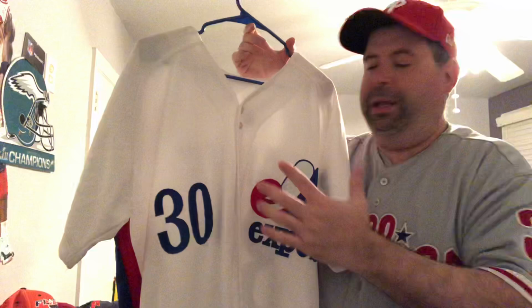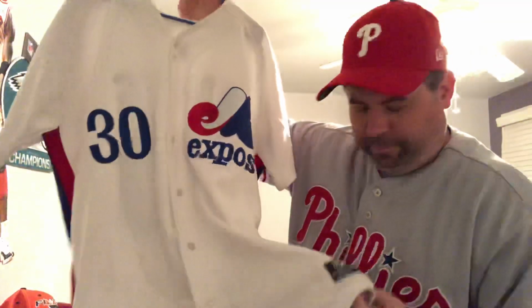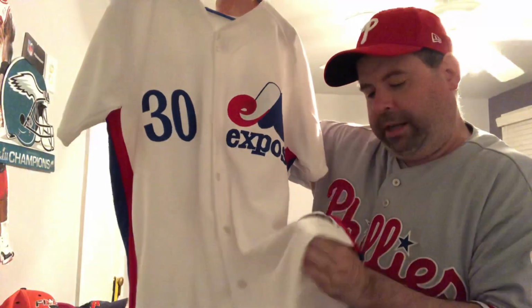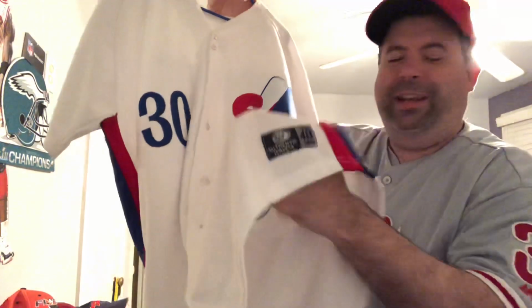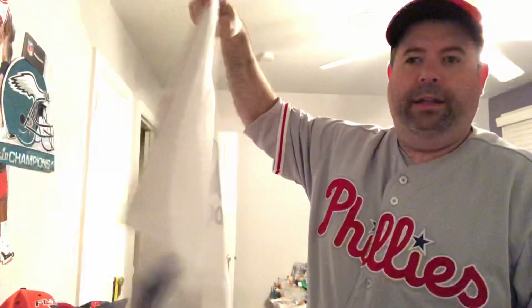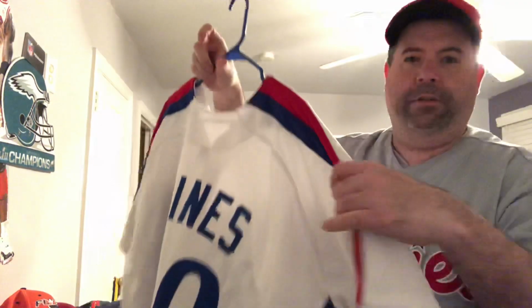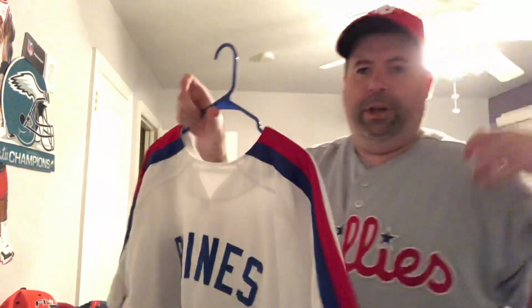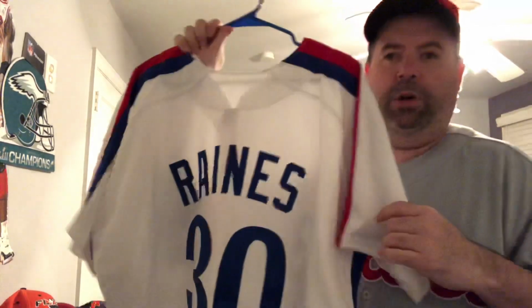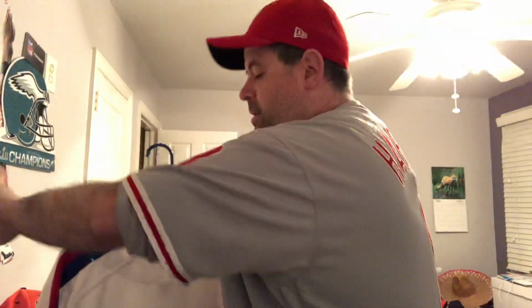They made his road powder blue, which I don't own, but this is a custom authentic jersey. It's an Expos custom jersey that they had done into Tim Raines, and there's the Raines 30 on the back. And of course the racing stripes for the Expos on the shoulder and the sleeves that teams were known to wear during that time, including my Phillies. So there's the Tim Raines custom jersey, Expos.